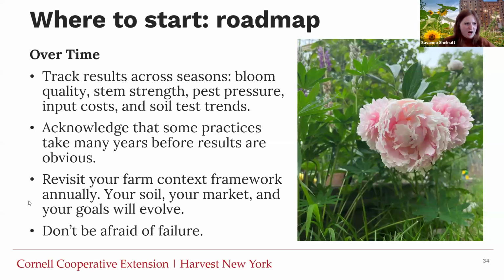And then revisit your farm context framework annually. So you're thinking about your soil, what's going well, what's not going well, what's going well in markets, how are all these things connected? And your goals will evolve. And don't be afraid of failure, right? Not everything that you try is going to be successful, and it's okay to move on from it and try something new.